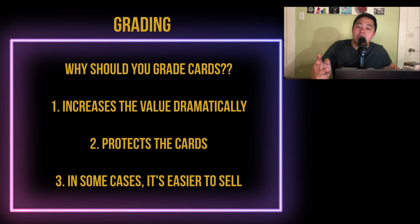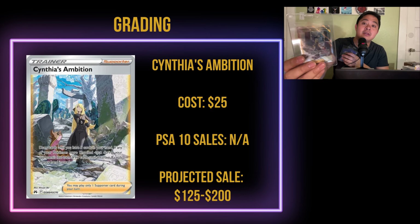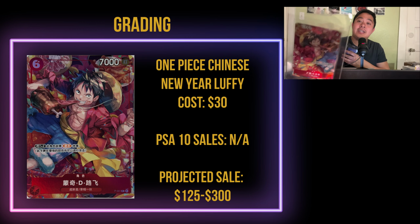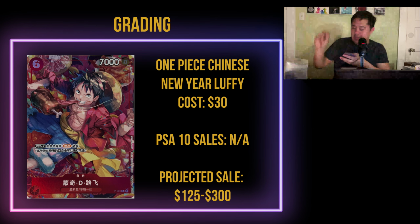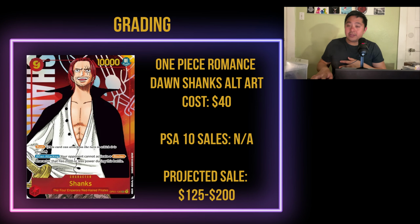I turned in 3 cards for the Bankroll Challenge. I have this Cynthia's Ambition right here. Let's see. Bam, bam, bam. I have this Luffy Chinese New Year and the Shakes. So pretty good. So I got those three.